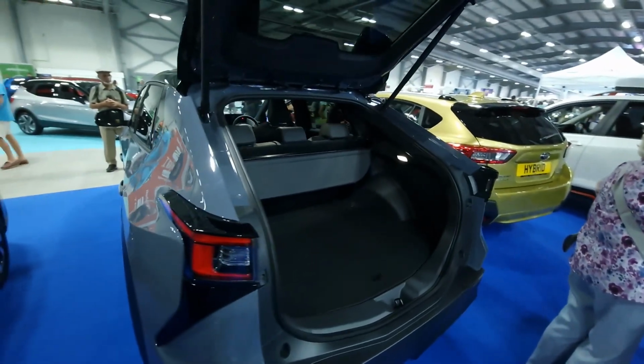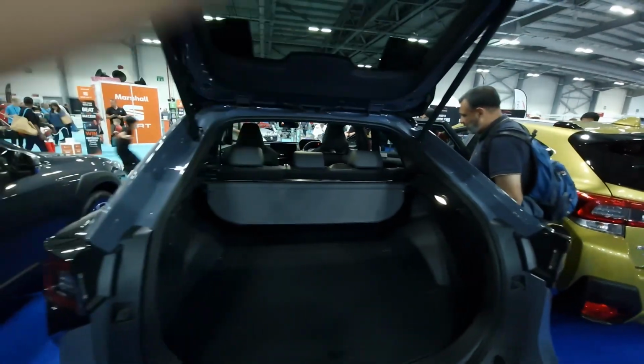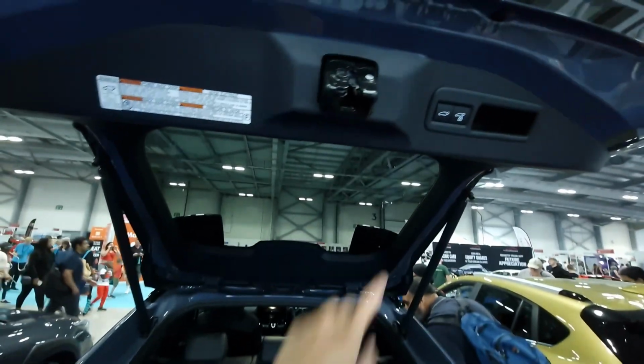So in terms of range? The range will be advertised between 250 and 290 miles, depending on the specification and depending on the actual model, because the entry-level model's got slightly smaller wheels. And this high-spec car we've got in has a premium audio system by Harman Kardon. It's got a slightly bigger subwoofer in the boot, so we've got a slightly smaller boot and slightly reduced range.